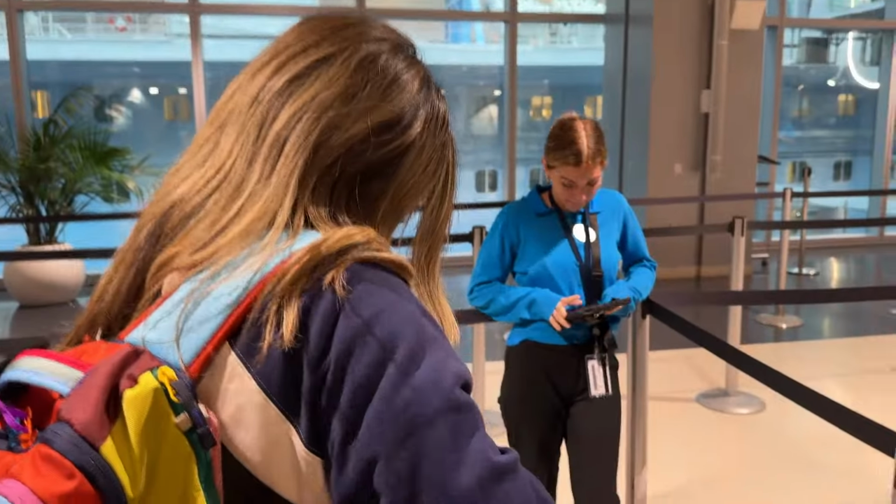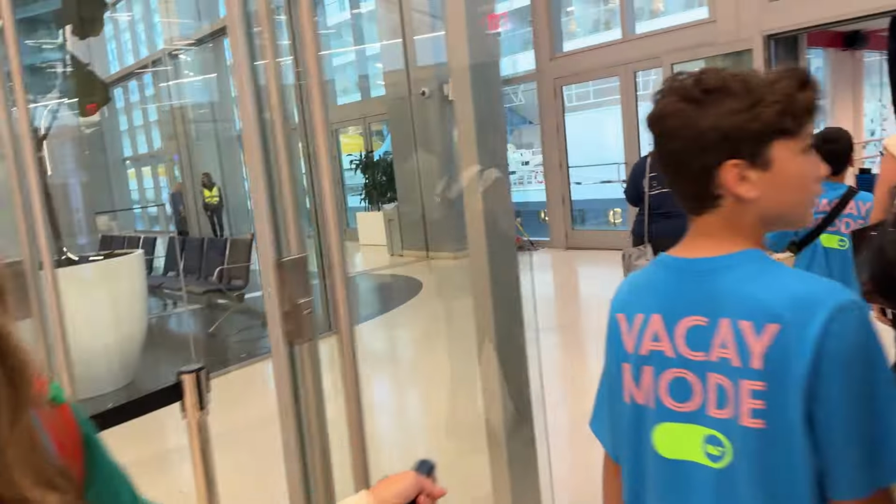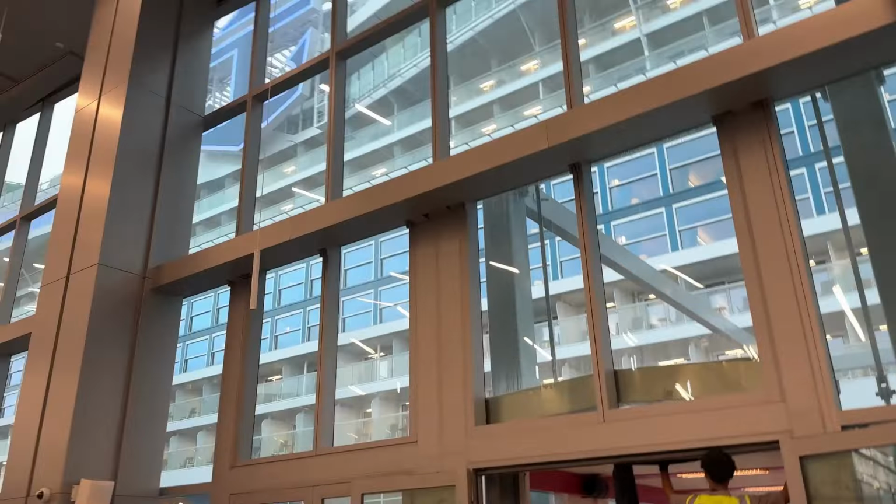We are here! And, oh, the screening process was fast. That was the fastest screening process we've ever been through. But you have to do your check-in before you head to the port. So all they did was scan a passport, and we are good to go. In not even 5 minutes. We are boarding. That's huge. There she is.